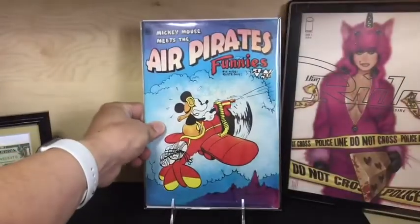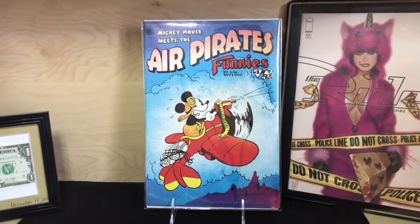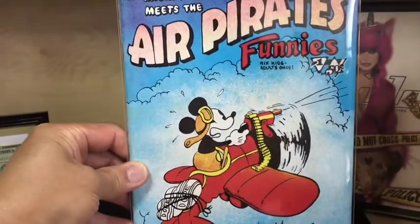Remember when this was talked about, Air Pirates? This is the indie, I guess, publication where some of the writers and artists made fun of Mickey Mouse, having him delivering dope, and so they pulled him out. Anyway, there was a big controversy on this, and everybody wanted to get this, so I had to get it, and I found it cheap. It's not in near mint minus. I believe this is probably in very fine minus condition, but just super happy to add this into my collection. This is Air Pirates Funnies number 1, where Mickey Mouse is on a plane shooting a machine gun with dope in the back of the plane.